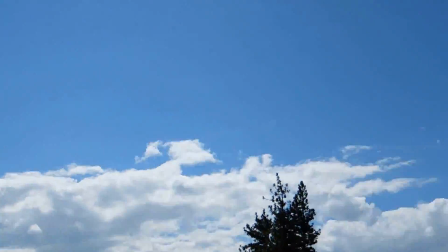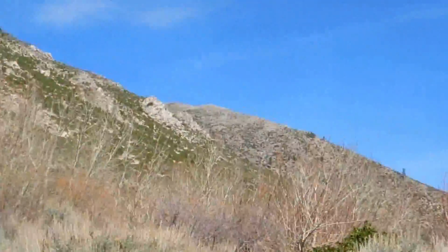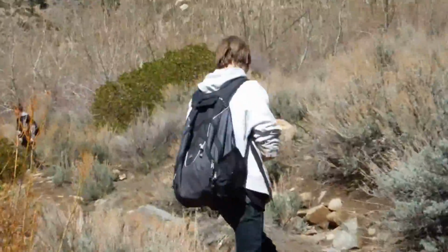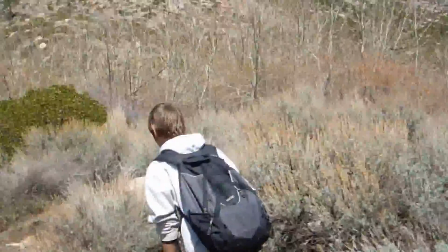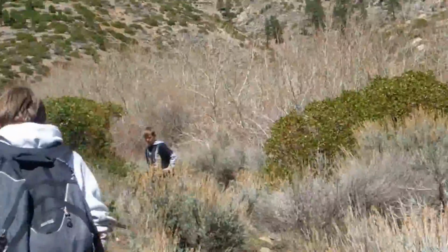This is where the Carson Range meets the Sierras. This is the end of the Carson Range here, so its altitude is not as high. It's about 8,200 feet, as opposed to Job's Peak being almost 11,000 feet.